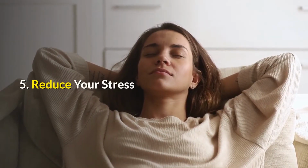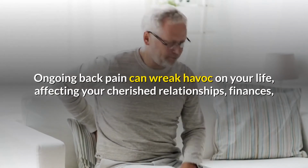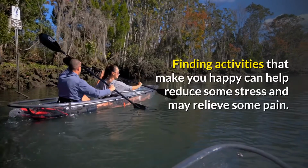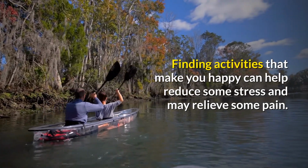5. Reduce your stress. Ongoing back pain can wreak havoc on your life, affecting your cherished relationships, finances, and your ability to get stuff done at work and at home. Finding activities that make you happy can help reduce some stress and may relieve some pain.